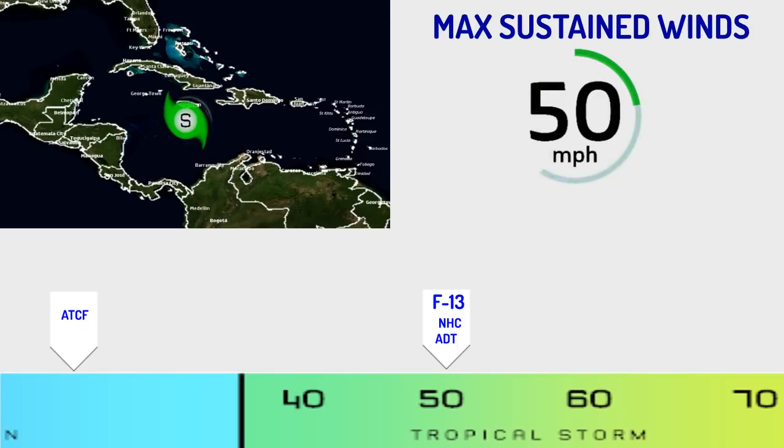ATCF still had it about 35 miles per hour. However, Force 13 Analysis, National Hurricane Center, and Dvorak all have it at 50 miles per hour and could be much stronger as we do get over the next couple days.